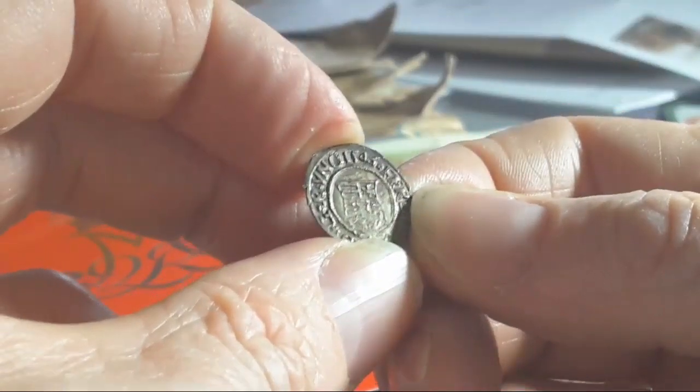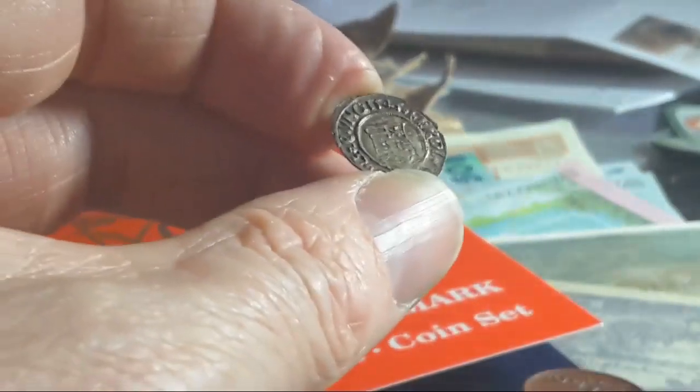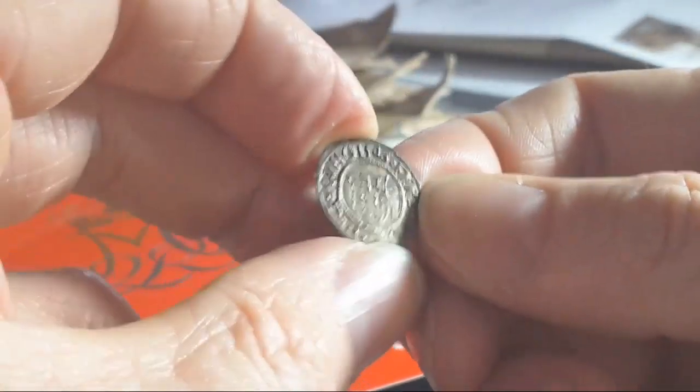Yeah, I do. I have Australian coins and banknotes that I get from circulation. But I find that Australian coins and banknotes are actually not really that creative.